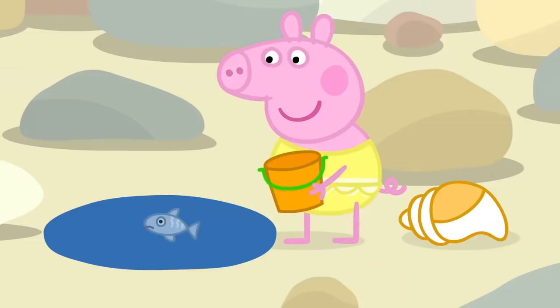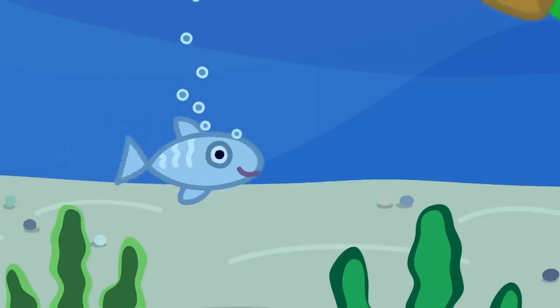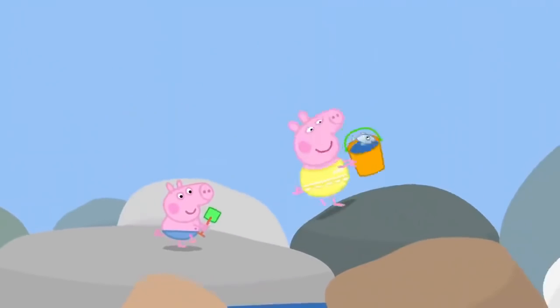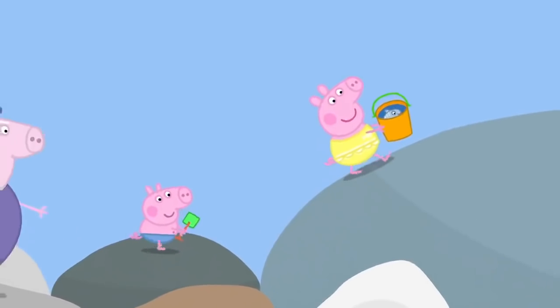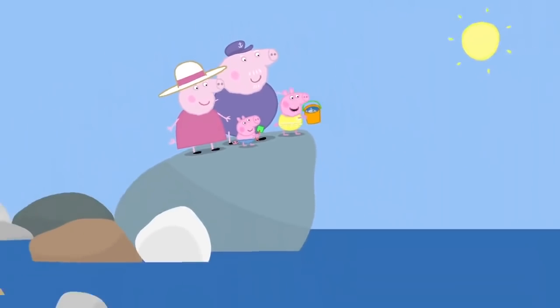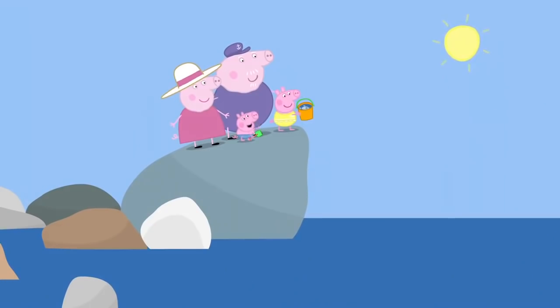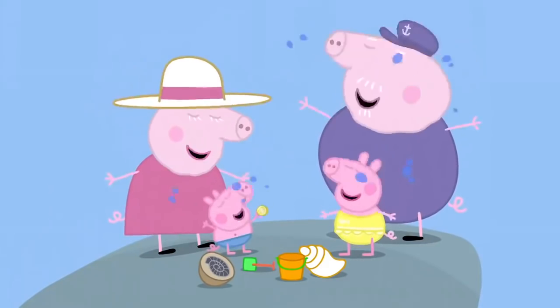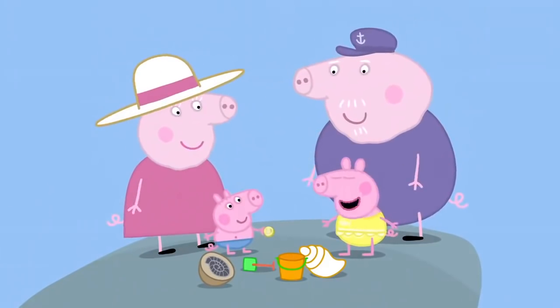Yes. Peppa is rescuing the little fish in her bucket. Don't worry, Mrs. Fish. You'll soon be back with your friends. Bye-bye, Mrs. Fish. Bye-bye. I love rock pools.